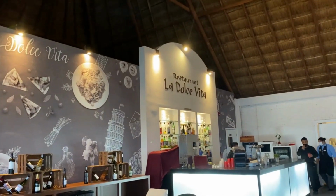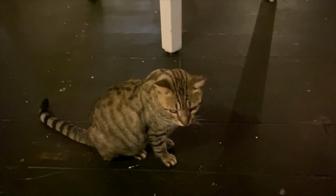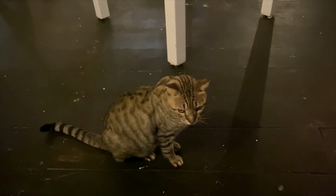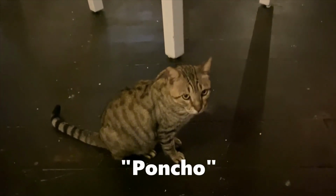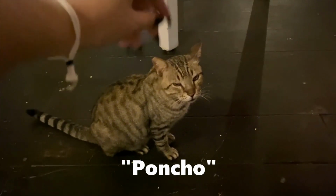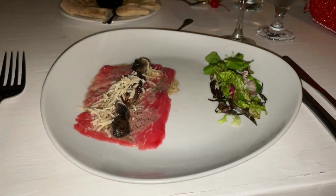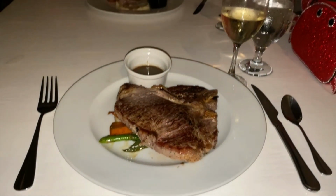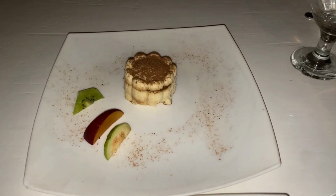Once I was finally ready, we headed out to La Dolce Vita where we had our dinner reservation for the night and we were seated right away and we had this cutie come up to us. His name is Poncho. He made me so sad, made me miss home because he honestly looks like the Mexico version of Marvin and he's just a cat that hangs out at the restaurant. And then we had our 3-course meal, which was absolutely amazing. One of the best meals I think we had the entire time we were there.